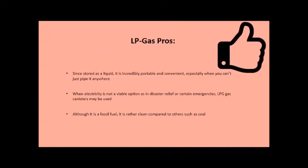Liquid petroleum gas pros. Since it is stored as a liquid, it is incredibly portable and convenient, especially when you can't just pipe it anywhere. When electricity is not a viable option, as in disaster relief or certain emergencies, liquid petroleum gas canisters may be used. Although it is a fossil fuel, it is rather clean compared to others, such as coal.